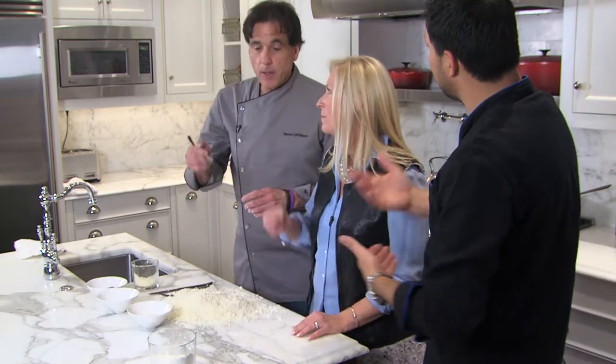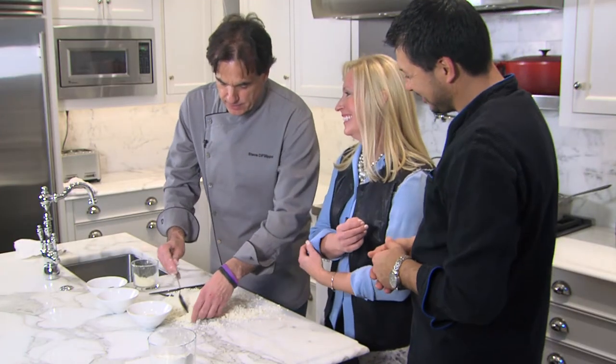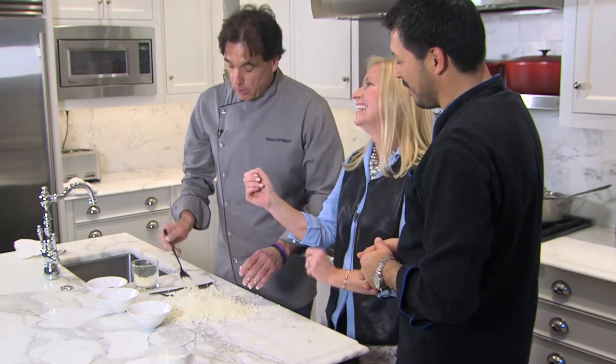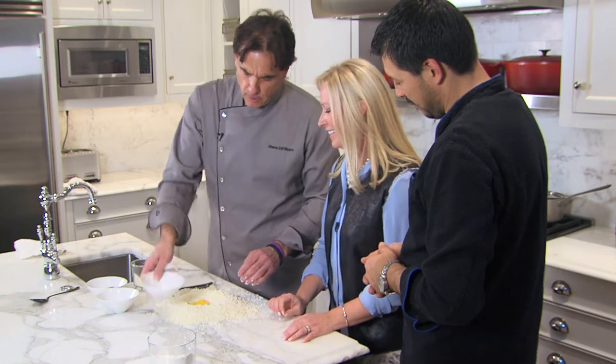I would use a spoon because I read a story the other day about people on TV actually teaching bad habits to the people out there, and they're all getting sick at home. So as you can see, I use a spoon. Now, once I add the egg, then I can't taste it because you really don't want to eat raw egg. So this is when you really start mixing it. So why don't you start mixing it? Get in there.